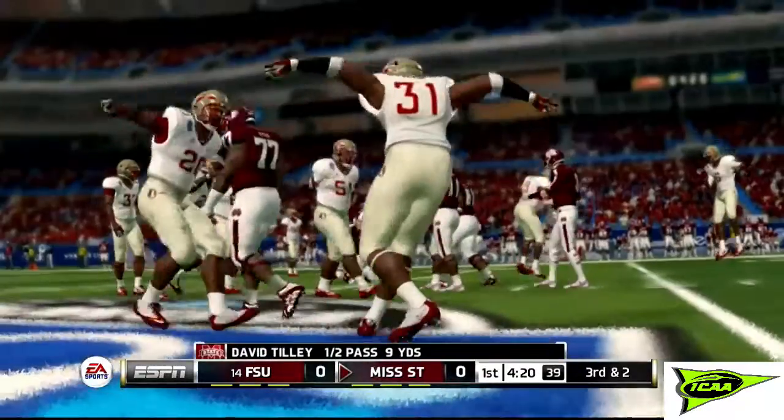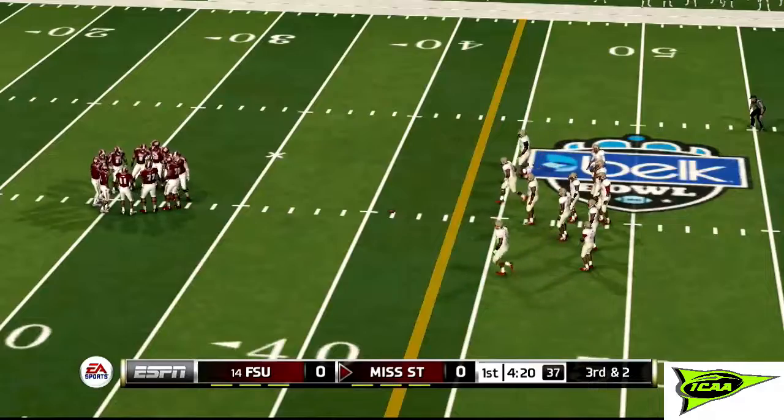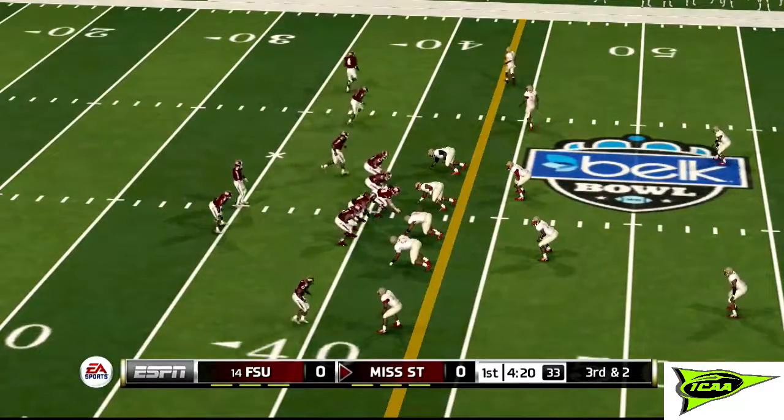The pass incomplete. Even though they didn't sack him, the pressure was still enough to force a bad pass. If you can get in there and disrupt the pocket, then the quarterback is going to have a tougher time getting the ball to his playmakers.